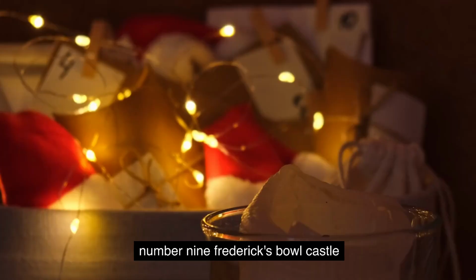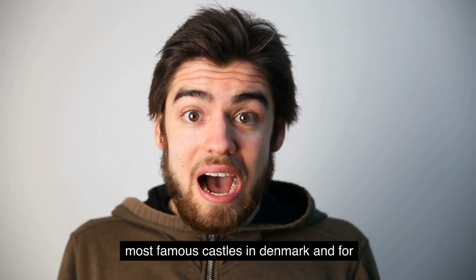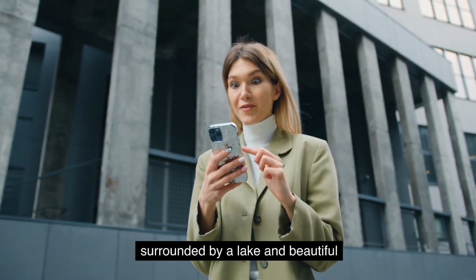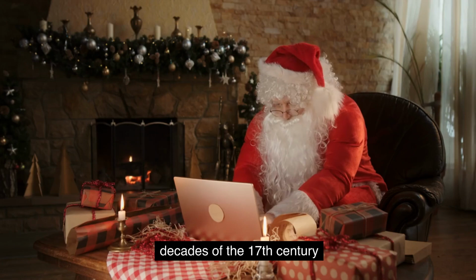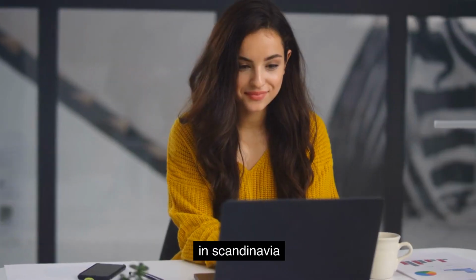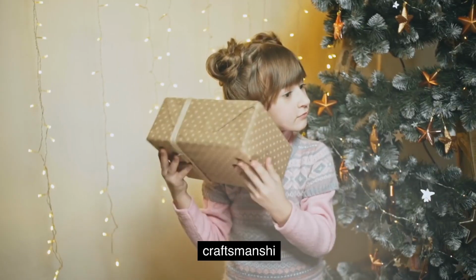Frederiksborg Castle. Number 9. Frederiksborg Castle is one of the most famous castles in Denmark, and for good reason. It's situated on 3 islands, surrounded by a lake and beautiful gardens. The castle was built in the early decades of the 17th century by King Christian IV, and it's the largest Renaissance castle in Scandinavia, and incorporates the very best of Renaissance architecture and craftsmanship.